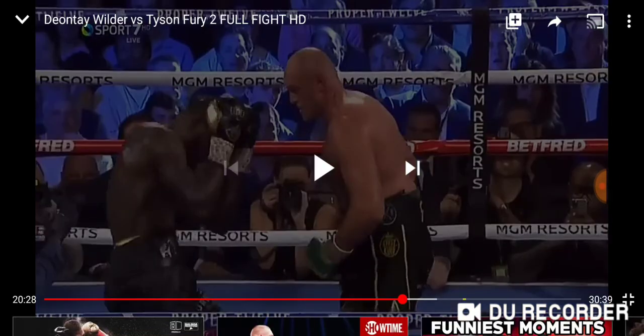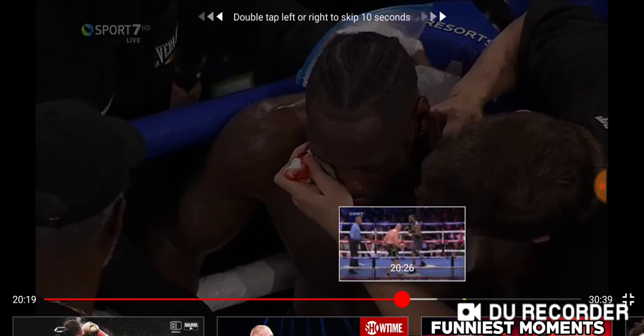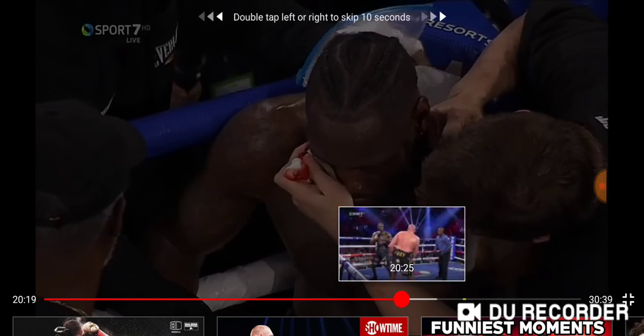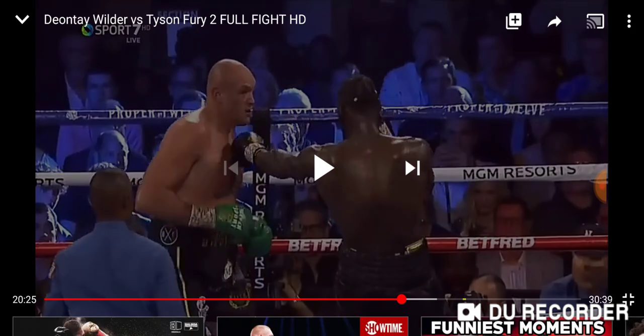Let's rewind it one more time. Let's see. We're at 20:28. All right. So let's see. 25. All right. So did that, once again, did that look like a part of the glove overall that was floppy? Did that look like a part of the glove overall that was landed with the bottom part of his glove? Or did that look like that was landed on top of his glove? Let's rewatch.